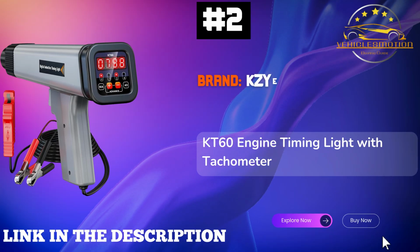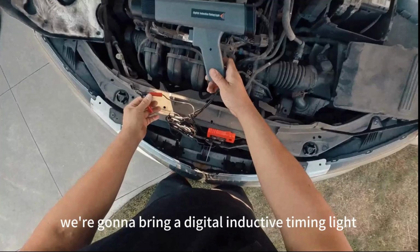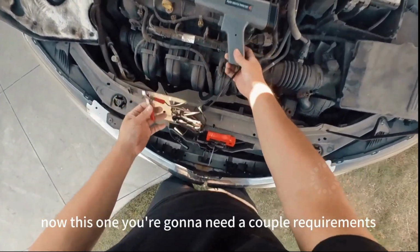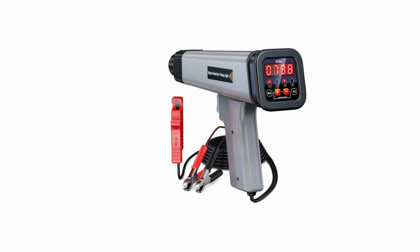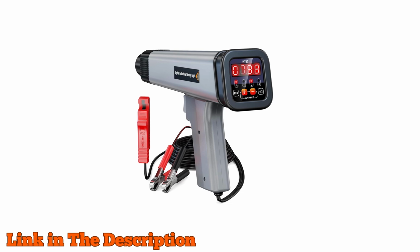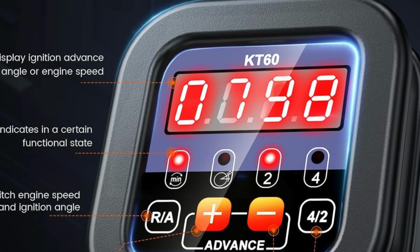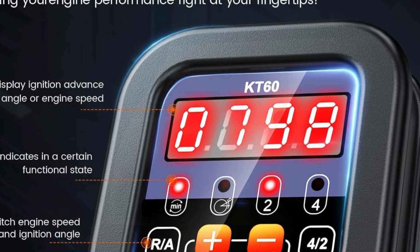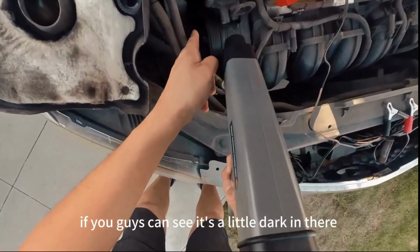Number 2. KZYEE KT60 Engine Timing Bulb, your ultimate tool for accurate timing on 2- and 4-stroke gasoline engines. This automotive timing light features a digital display that provides accurate readings up to 10,000 RPM, making diagnostics easy. Whether you maintain classic vintage cars, motorcycles, or agricultural machinery, this timing light is designed to ensure your engine is running at its best, preventing problems such as rough idling and increased fuel consumption.